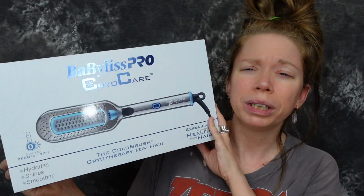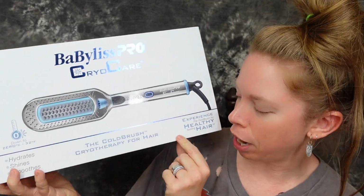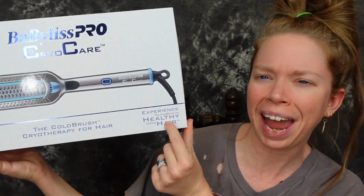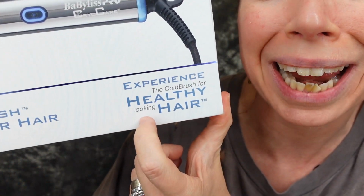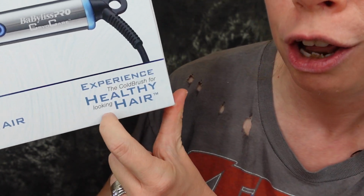This is a pretty fancy hair tool. I paid $189 for this at Ulta. Although it is kind of funny because right on the box, I noticed the big bold words say "experience healthy hair." But then if you look, it says in italics, "experience the cold brush for healthy looking hair," healthy looking hair.